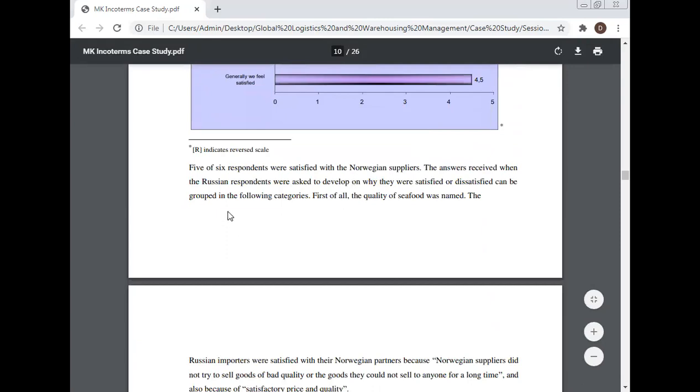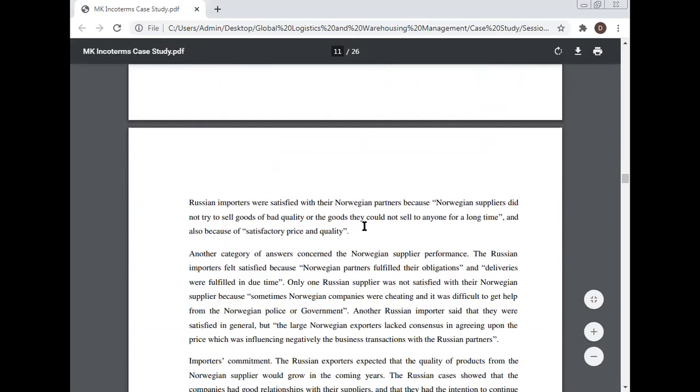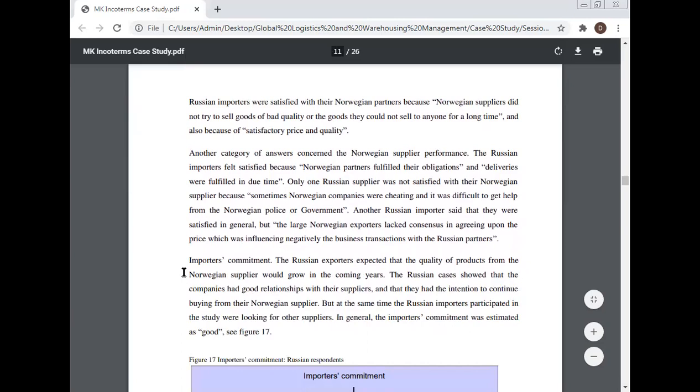The answers received when the Russian respondents were asked to elaborate on why they were satisfied or dissatisfied can be grouped in the following categories. First of all, the quality of the seafood was named. The Russian importers were satisfied with their Norwegian partners because the Norwegian suppliers did not try to sell goods of bad quality or goods they could not sell to anyone for a long time, and also because of satisfactory price and quality. Another category of answers concerned the Norwegian supplier's performance. The Russian importers felt satisfied because Norwegian partners fulfilled their obligations and deliveries were made in due time.